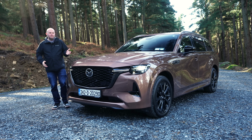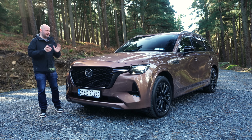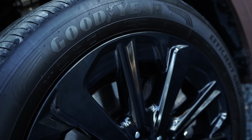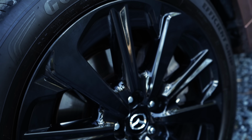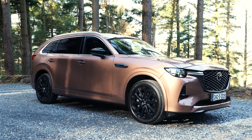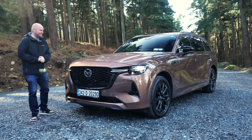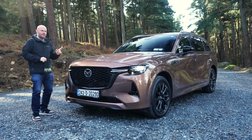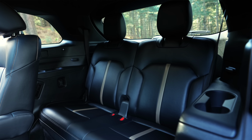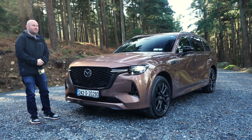You get a sense with the new Mazda CX-80 that they really want to help you and your family get a decent mobility solution. One aspect of that is the fact that even the entry-level version in Ireland is really highly spec'd, and you can get it in a plug-in hybrid or a 3.3 six-cylinder diesel, and they don't charge you extra if you want 6 or 7 seats. So on the surface, so far so good. Let's take a look at the rest of the car here on Nobby on Cars.